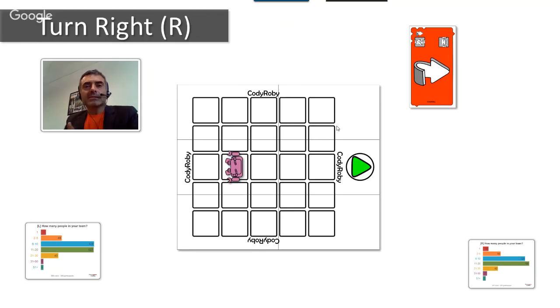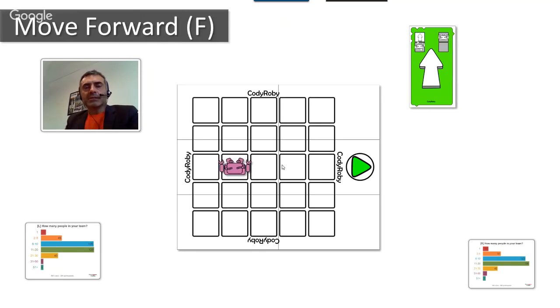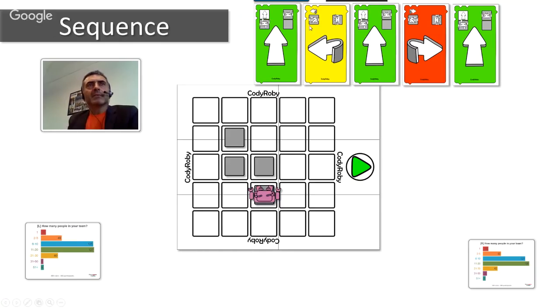And then the red card. Red card stands for turn right, represented by letter R. And the effect of this instruction is this one. And now, if we have another card, which is a move forward card, the effect will be this one. Okay, if we put all these cards in sequence, we obtain this effect. You see, move forward, turn left, move forward, turn right, move forward. So we will end up moving our robot from here to here just by making it execute this sequence of instructions. The short names for them will be F, L, F, R, F.